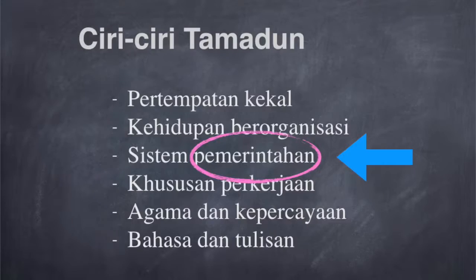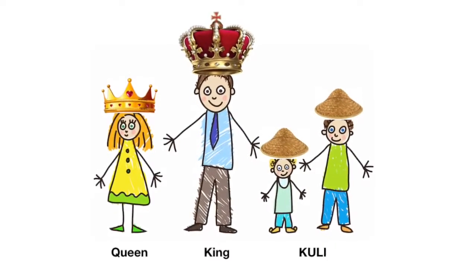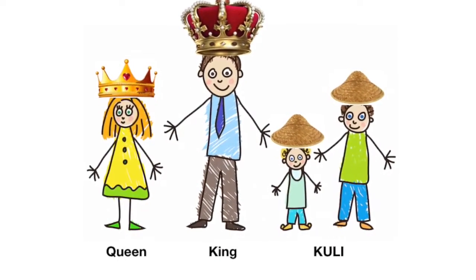Third point, sistem pemerintahan. What do you think is the keyword here? That's right, pemerintahan, or the people in charge. So, what do you think Dad is? He's the king. Mom, the queen. How about the kids? Yes, we are the coolies. Alright, why? Because Daddy works, Mommy works, we also have to work in school.